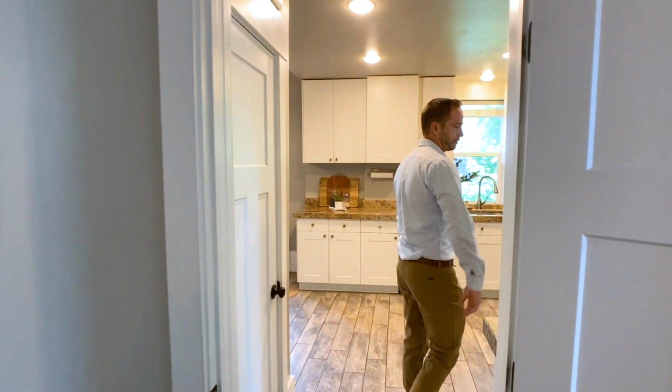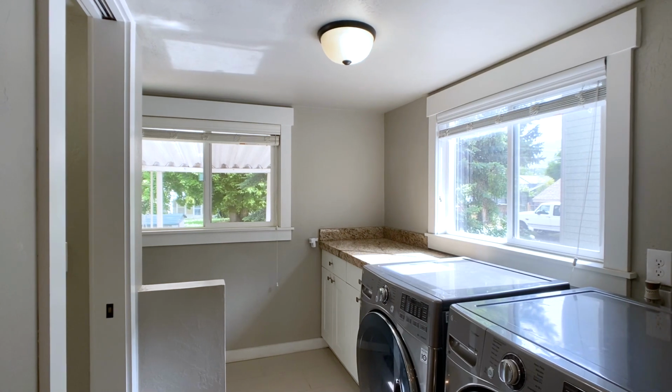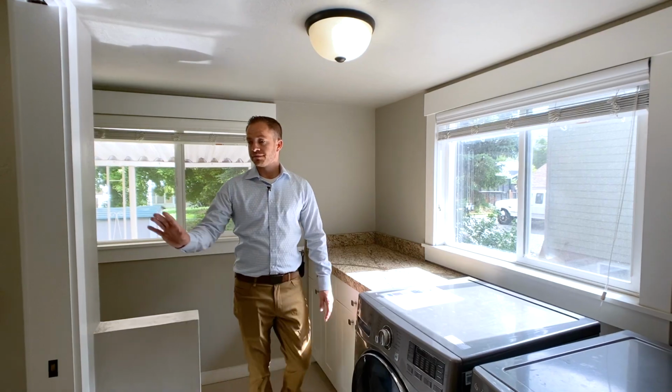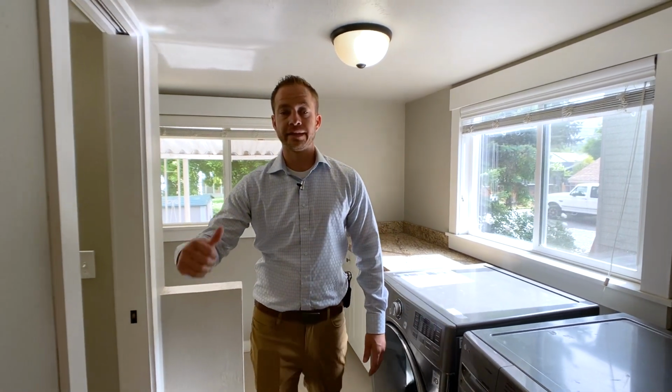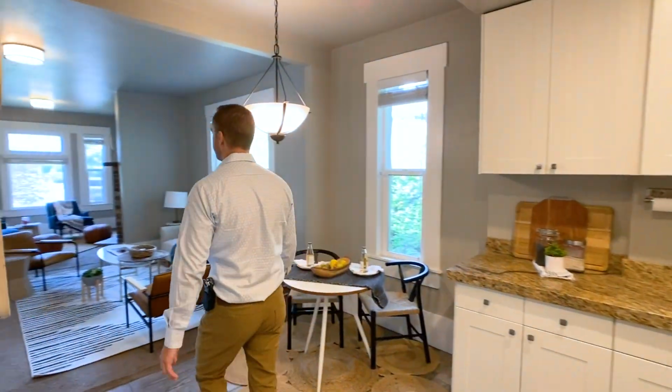Over here, we've got the laundry area. So there's a washer dryer and a nice countertop here with cabinets. We've got a half bath on the main. The downstairs you access from back here, but there's a second bedroom on the main floor that I'll show you first.